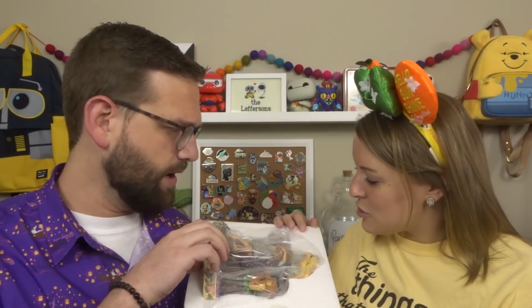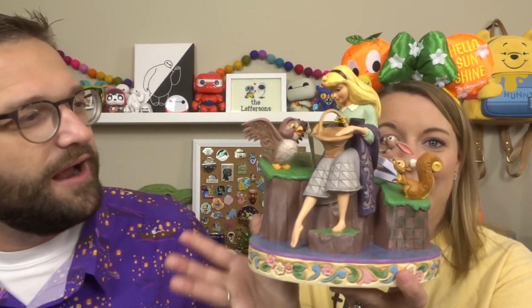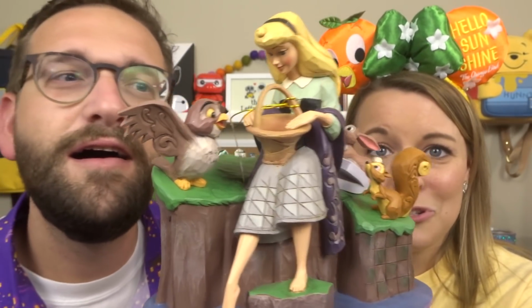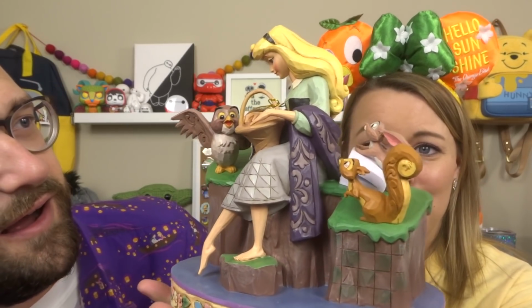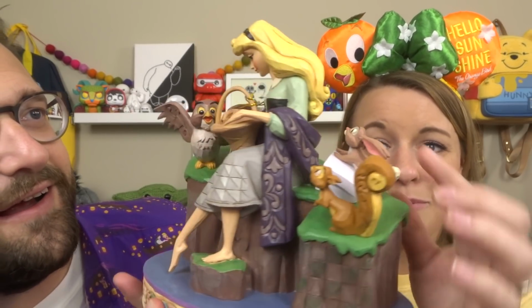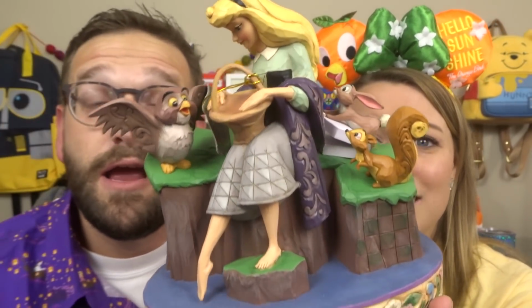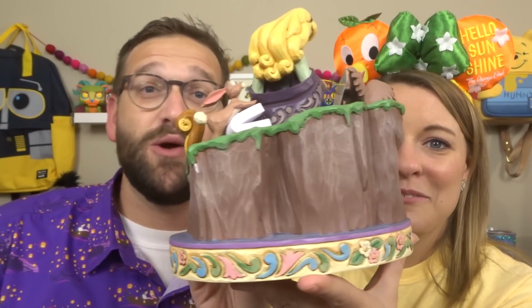Oh my gosh. Oh, wow, that's beautiful. Oh my gosh, she's so pretty. Yeah, that's Aurora. So this is called Beauty Rare. So obviously Aurora, Sleeping Beauty. And look how beautiful she is. She's just sitting there, talking to her animal friends. How cute is this? We've got the little bunny and a squirrel and an owl and she's holding a basket. Now I will say that Sleeping Beauty is not one of the collections that we have.